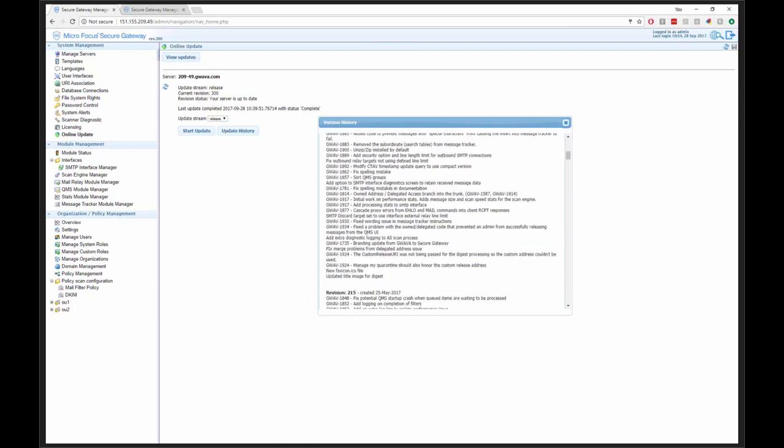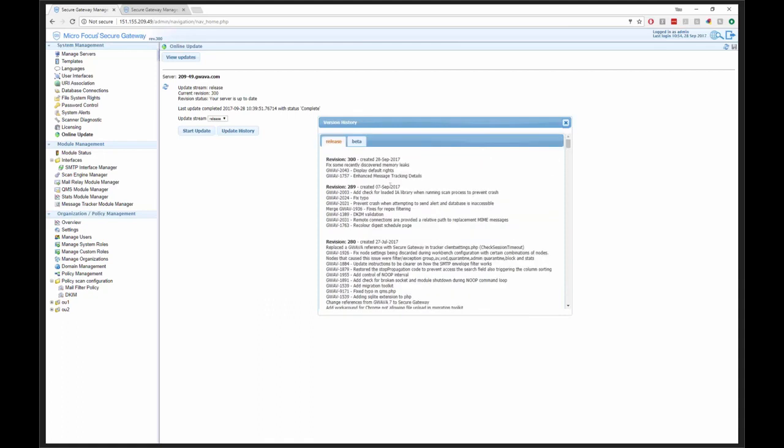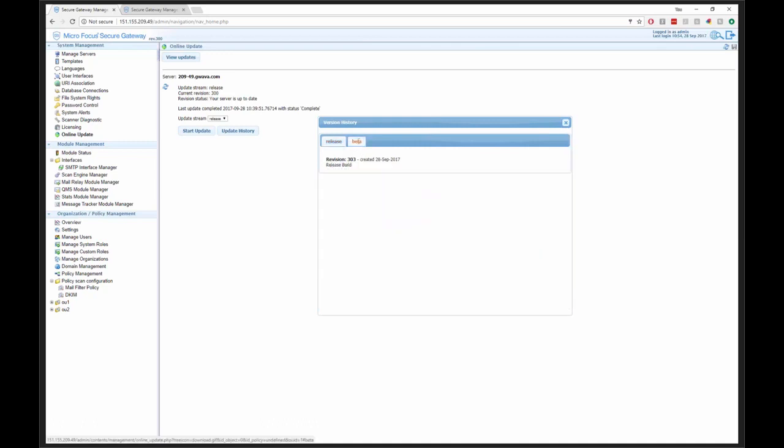27 July, 29 June, 25 May, 27 April. You can see that there's a consistent pattern of having a new update at the end of every month, and we will continue doing that as we go forward. You can also see here in the beta tab that as we put out beta updates, you can see the change log or the release notes for the beta that we currently have out there as well. So if you wanted to try out the beta, you can come in here and see if there's anything in there that you've been waiting on.